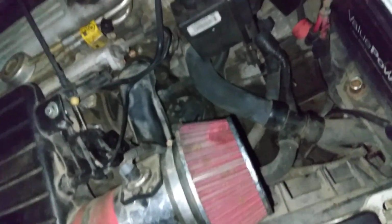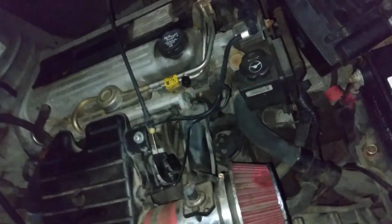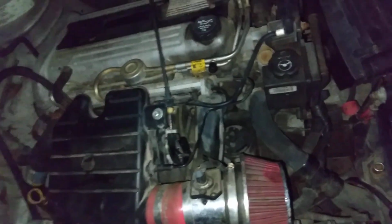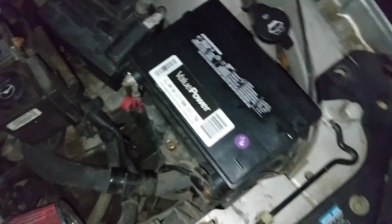But I mean, I leave it in neutral and jump the starter and it starts right up, no problem. AC works. Car runs good. It's got a lot of rust in the rear end. The whole rear of the car is rotted out. And I threw the battery on the charger for like 5 or 6 hours and brought it back to life.